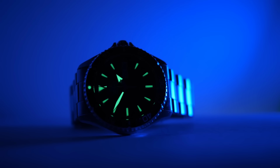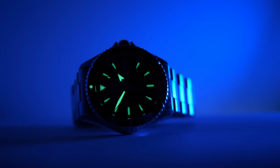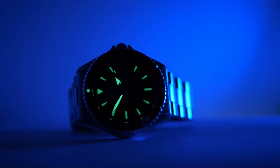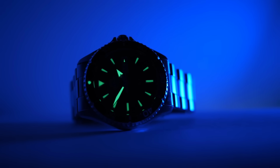Finally, as a dive watch, this watch also features excellent after dark legibility. The hands and markers both have a luminous paint that absorbs light during the daytime and then glows extremely brightly when you go into a dark room or at night. And I mean, it's extremely bright.